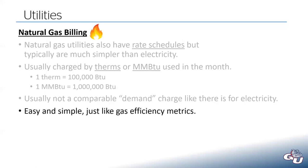Piece of cake. There is kind of a parallelism here when we're talking about gas efficiency. Gas efficiency metrics, pretty simple compared to anything that uses power like an air conditioner.